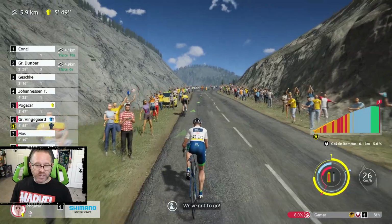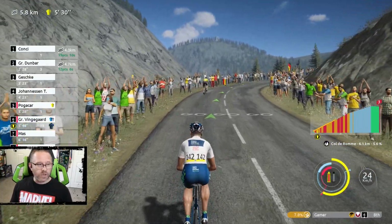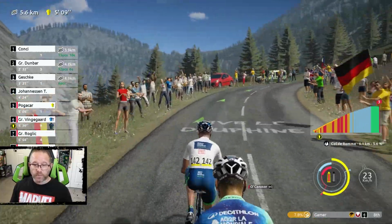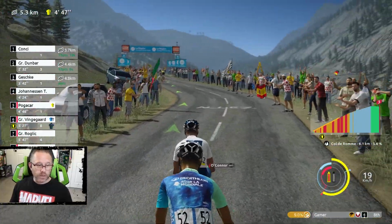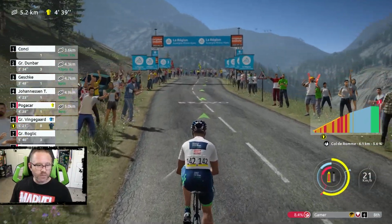And Pogacar immediately on the attack. I'm not worried about Pogacar. Let him go. He's not the one I'm chasing. Let somebody else come through. I am still in the group of 8 chasing him. Roglic got dropped. Moss got dropped.